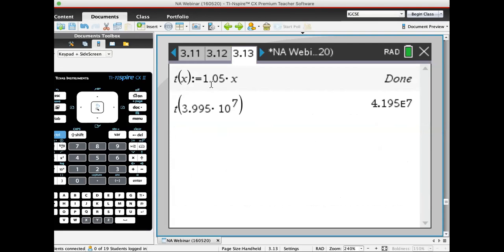So if I just put T, I was running out of letters, so I just called it T. T is not for time, okay? I'm trying to estimate the population after a certain year, so X is the previous year. I checked it with this calculation and with my handheld calculation, and it worked out well. That's a nice way to use the calculation and estimate the population, okay?